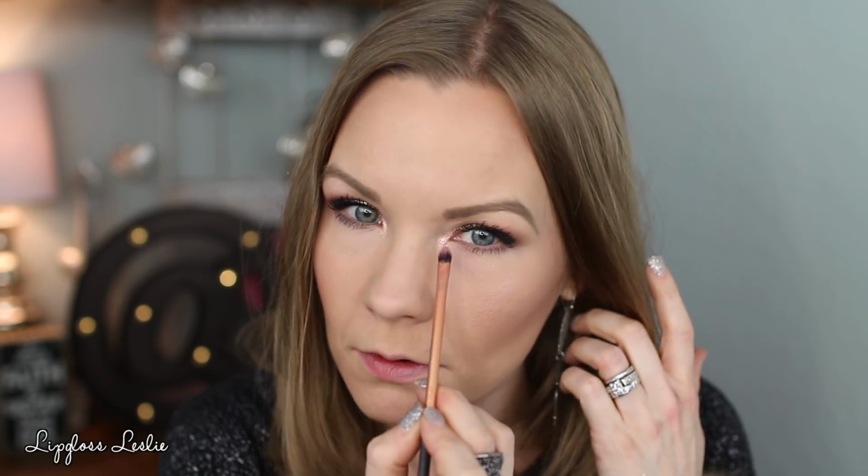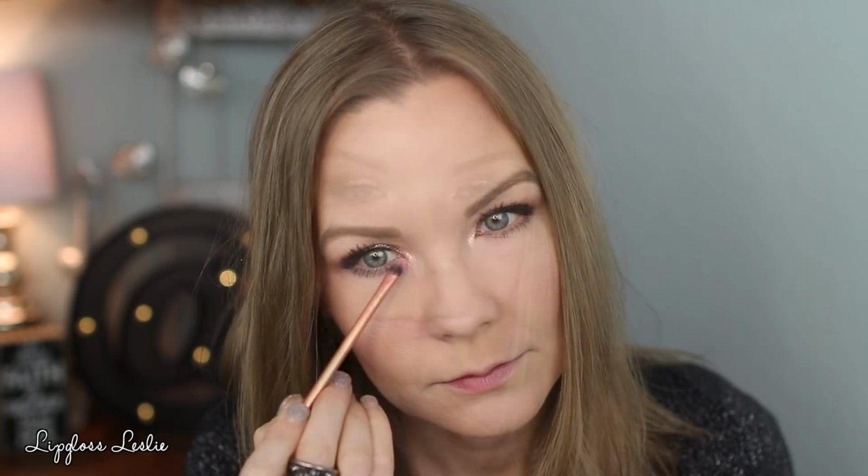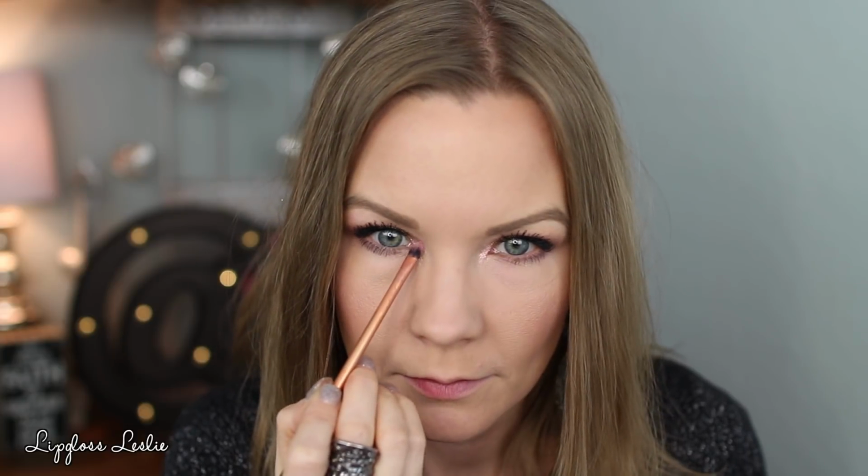And I'm gonna go back in with my palette and get a little bit more of this glittery shade right here on a brush. And I'm just gonna try using it with a setting spray and just tapping some of this on the inner corners of my eyes. I just want a little bit of shimmer there. Not a ton, but just a few little pieces. Wow, look how fun that is layered. Oh, I think it's so fun.